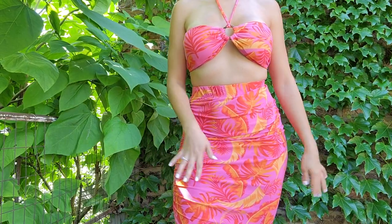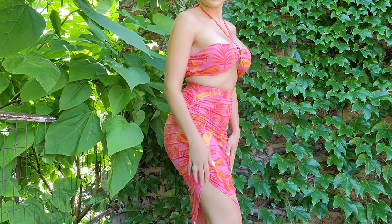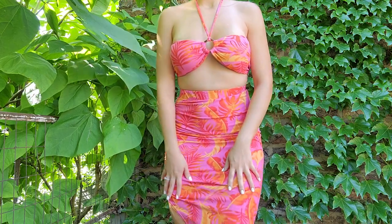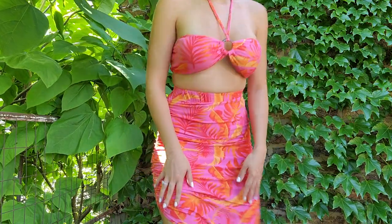This is one of the outfits. This is higher on this side and longer on this side. This is from Discovery, a boutique here in Chicago. So this content is gonna be for them. Outfit number two.